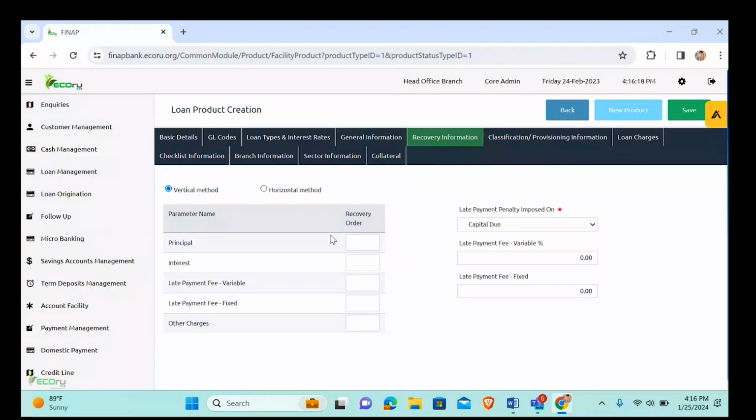Here under the recovery information, we can have the sequential order how we are recovering the amount once the amount is paid back from the customer. So let's say that a term payment comes as they have taken a loan for $10,000, and their monthly payment is 1,000, and they're paying 10 terms. So when they pay 1,000, we can then calculate how we are taking the interest and how we are deducting other charges. So here basically by vertical method, you can set up the sequence on how we recover the funds.